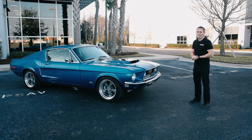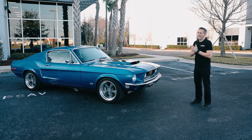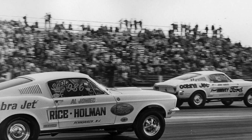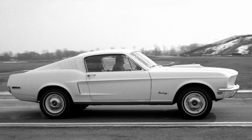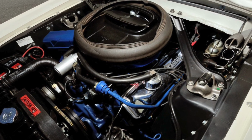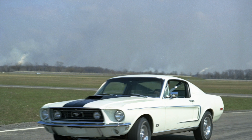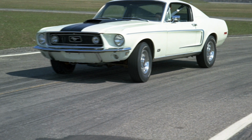Okay, 1968 Mustang GT Cobra Jet. So what is a Cobra Jet? Well, back in 1968, the Cobra Jet was the biggest, baddest Mustang available, short of the Shelbys. It was the biggest displacement engine that was ever put in a Mustang, 428 cubic inches, and it put out 335 gross horsepower. It was the fastest Mustang ever. In fact, Ford had to change their test equipment at the Arizona Proving Ground because it was the fastest car that they had ever tested there.